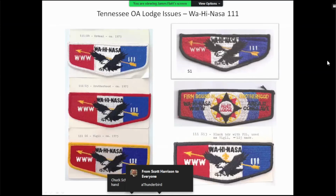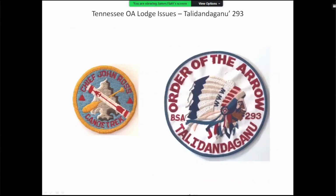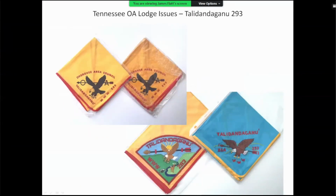Wahanasa has an eagle. In fact, I think Wahanasa means home of eagles. That's the interpretation of that. But Talladega has, I think, a golden eagle. Is that because 111 is the home lodge of the 101st Airborne? I don't know the answer to that, but that's a good point.